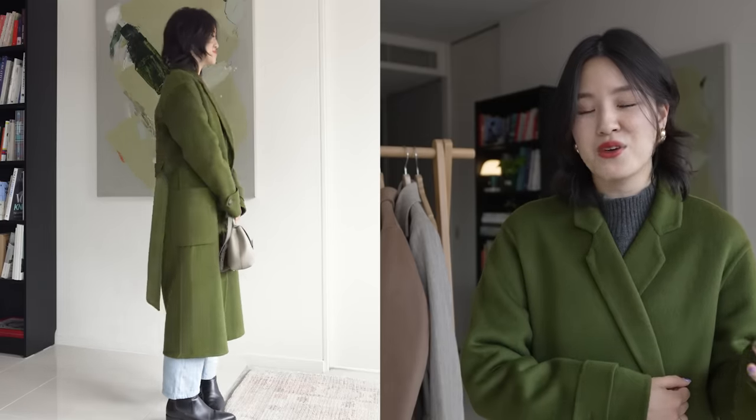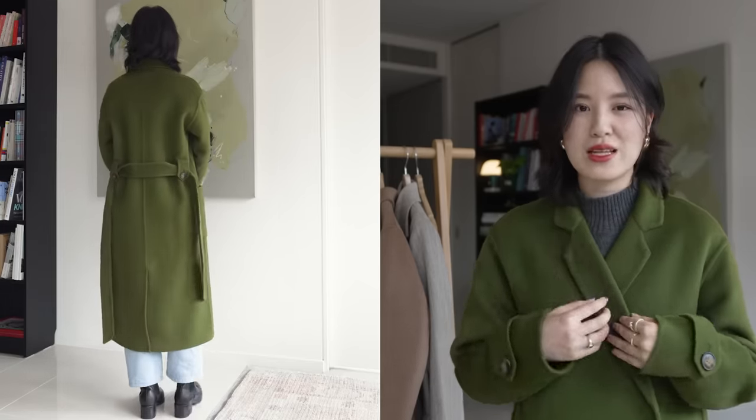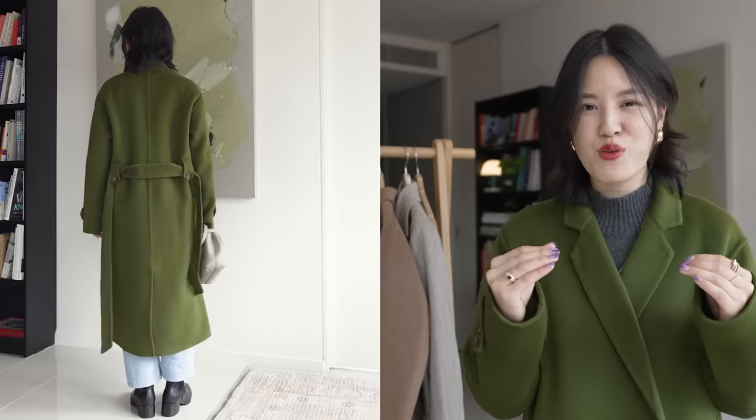If you're looking for a colored coat because you already have a black or a navy, this is the perfect shade of green. It's not too bright where you can't match it with a lot of colors. This has got that perfect vibrancy but also wearability. I'm kind of obsessed with the idea of wearing this colored coat with a brick red or red lipstick, and this is a bit of a dream combination for me.